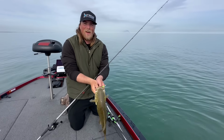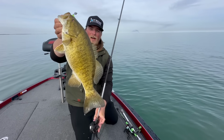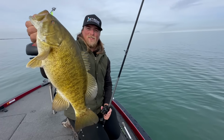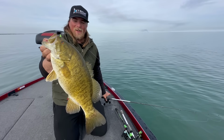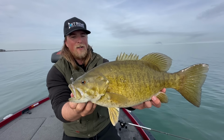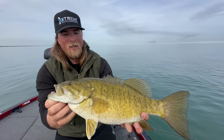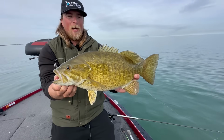Oh, check out that frickin' giant Lake St. Clair smallmouth, guys. That is a frickin' stud. Holy crap, maybe a 6-pounder. It's probably a 5.5 at least. That's a frickin' mondo. That's frickin' sweet. Look at the gut on him. He's definitely got a super big belly.